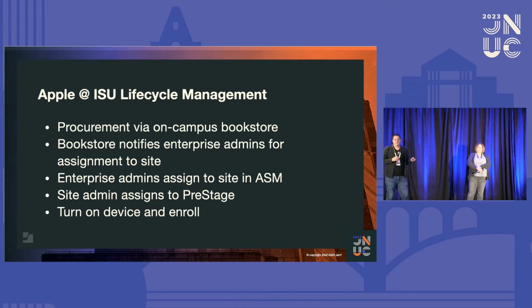So a little bit about our lifecycle management. This is definitely, I think, a strength for Iowa State. Our procurement is via our on-campus bookstore, and we call it TechSite. And we're required to use our TechSite. We can't go outside of that to purchase Apple devices. It's really kind of cool and maybe a little creepy if you go into our purchasing portal and you go to CDWG or B&H, the Apple stuff is just missing. Like, it's already nerfed out of the list. It's really kind of cool.